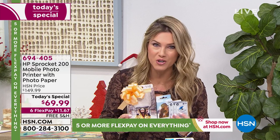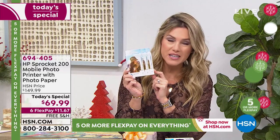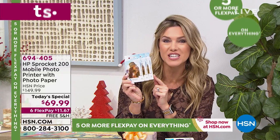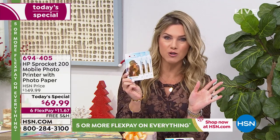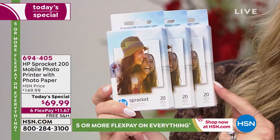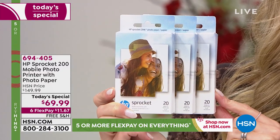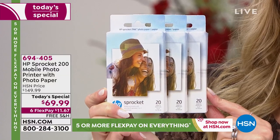But I really want to encourage you, this is so much fun. We have extra paper. It is so important that I highlight this because what the HP Sprocket team has done for us is they have now given us a deal where you can get 60 sheets home on interest-free credit card payments. We already sold out of the auto ship, and literally this just launched a few hours ago at midnight. So the fact that you can get the additional 60 sheets home today for about $40, and we're going to break up those monthly payments for you, that way the fun can continue.